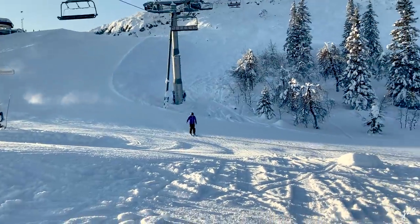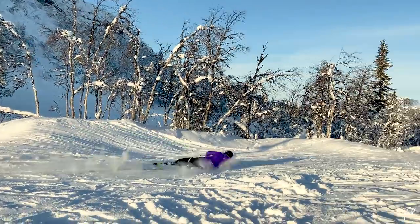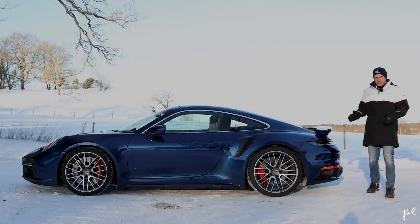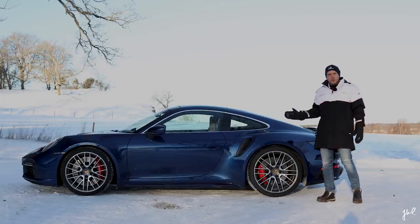I'm having a good time with my son, but I have one problem. He is 11 and I'm 46. My son is actually angry with me that I published a clip where I fail. But I try to teach my son to dare to fail, to learn from his mistakes. And when we arrived home, this beautiful, spectacular 911 Turbo was waiting for me.